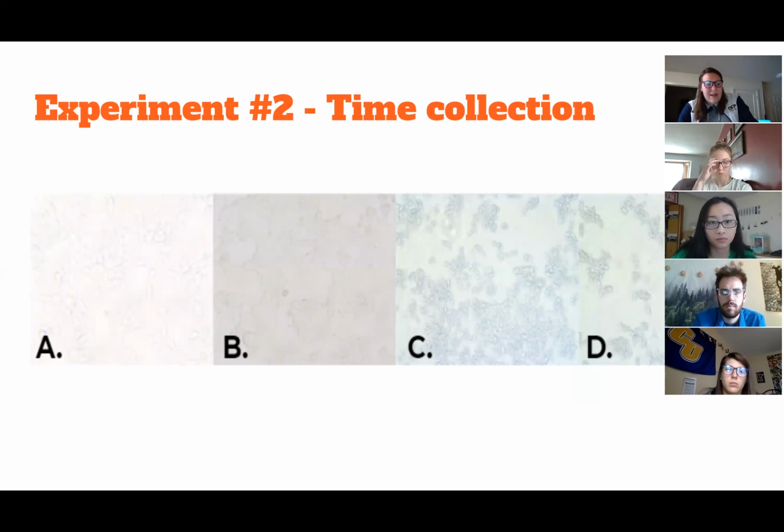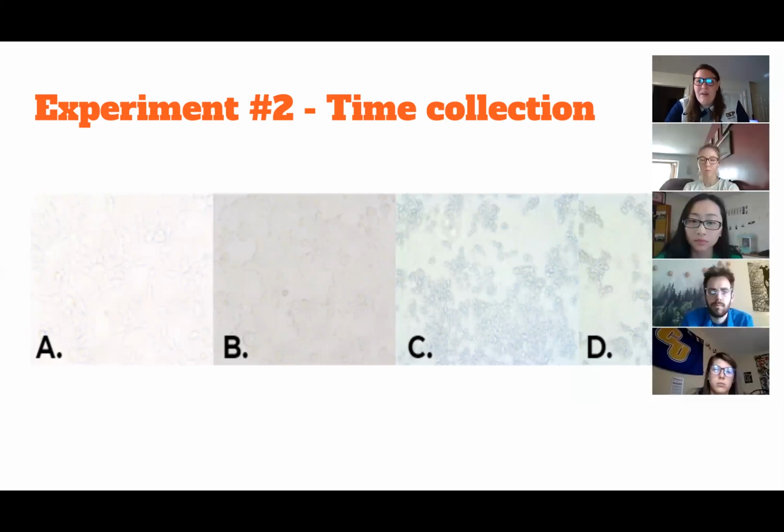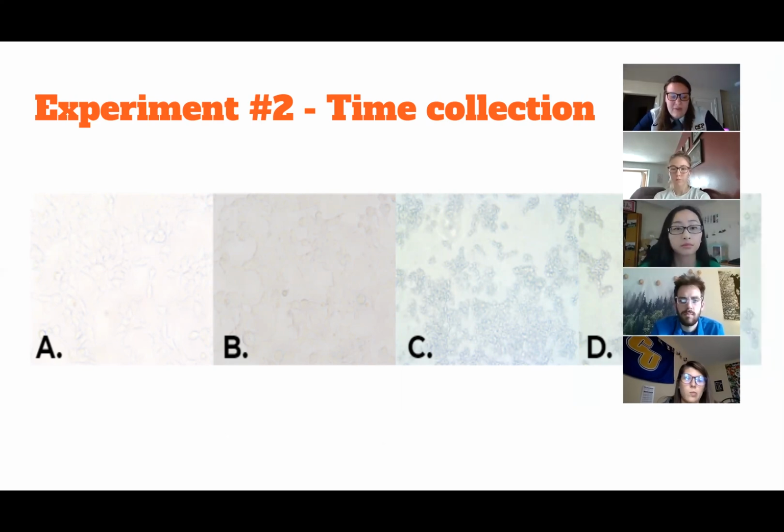Our second experiment has to do with time collection. As you can see there, these first two images, A and B, we're seeing some healthy cells. These are HEK cells that have been transfected using that transfection reagent, the lipofectamine 2000. And A and B are at 24 hours. Everyone's alive, everyone's doing well.